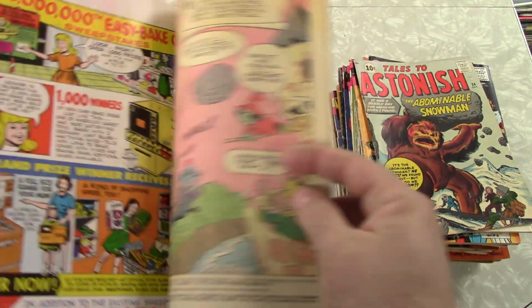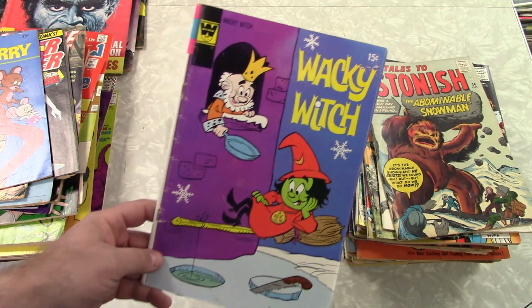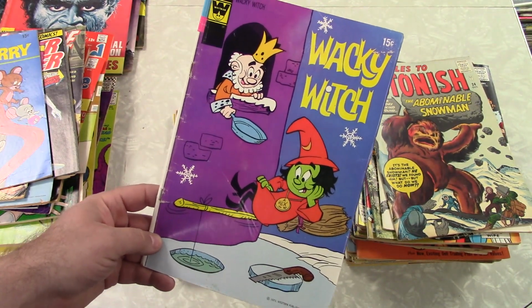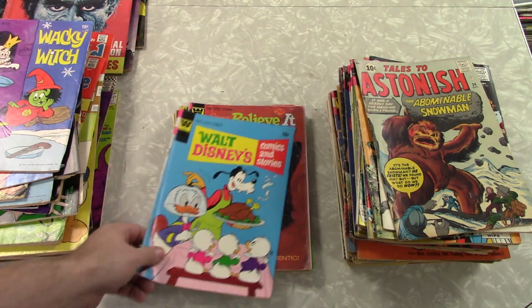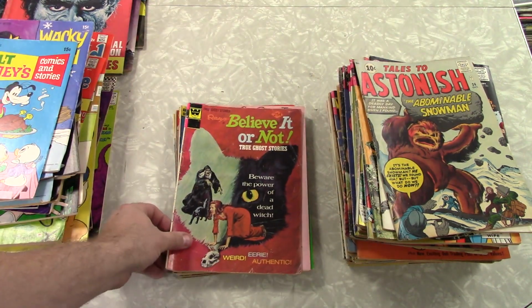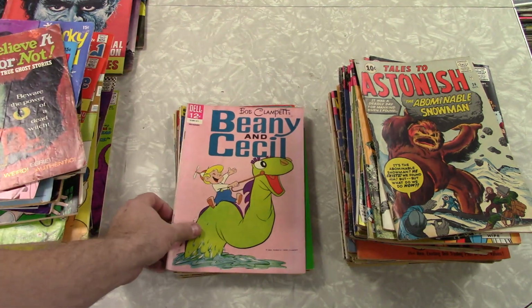Wacky Witch. So this is one of the first comics I ever got when I was in the hospital. Somebody gave me a bunch of comics when I was a little kid, like 4 years old, and Wacky Witch was in there, 2 or 3 of them. I don't remember which issues. I couldn't read them at that time, not very well anyway, so they got shredded, but I always have fond memories of it. There's a later Ripley's, really rough though.